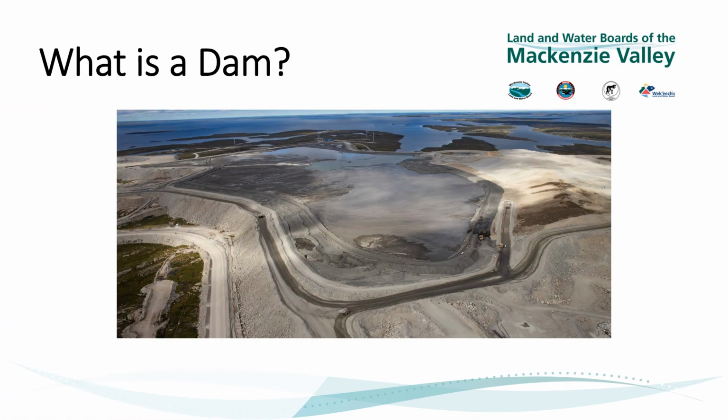Dams can also hold back waste. For example, there are dams in the Mackenzie Valley that hold back tailings at mines. Tailings are the waste that comes from processing ore and is often like sand, gravel, or toothpaste. There is usually a lot of water in tailings, so tailings dams hold back wastewater and solids. Mines can also have dams that store wastewater only, such as underground mine water, seepage, and runoff. Sewage lagoons in the Mackenzie Valley can also have small dams that retain wastewater.